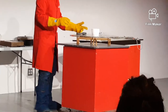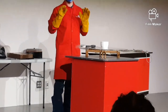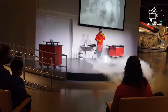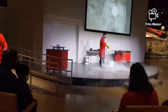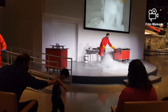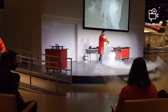Now again, this won't last very long, and in fact, the only way we can get these effects with the superconductor is at very cold temperatures or under a lot of pressure. Now this mist we're seeing, very important, is not nitrogen. The evaporating nitrogen is still very cold, colder than the freezing point of water.